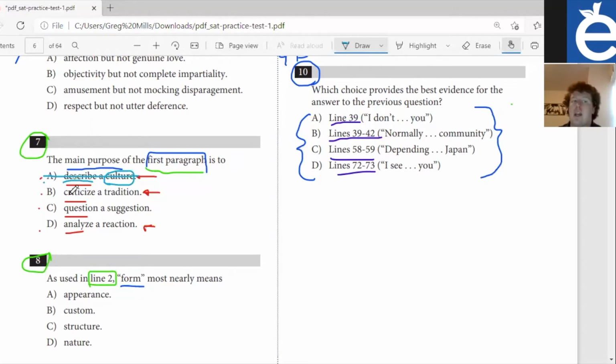So we can eliminate A. Moving on to B, criticize a tradition. So tradition, again, definitely part of that first paragraph, but the function is not to criticize it. All right, now let's go to C. So kind of the opposite now, questioning. Questioning is a big part of that first paragraph.